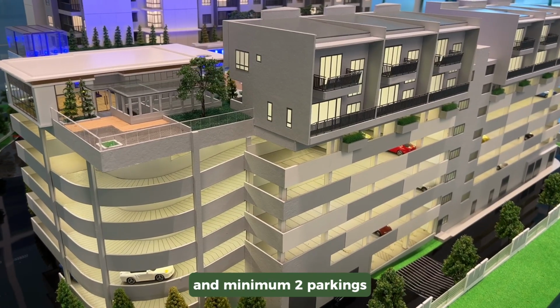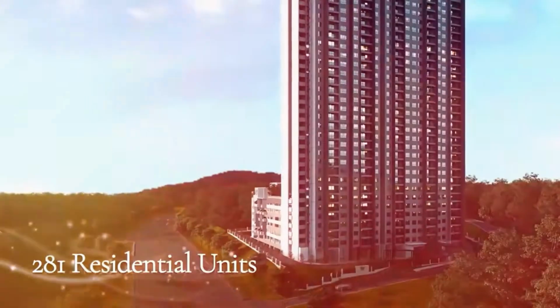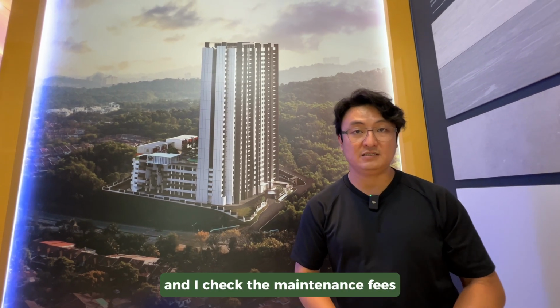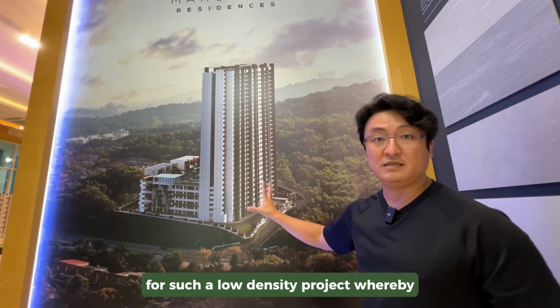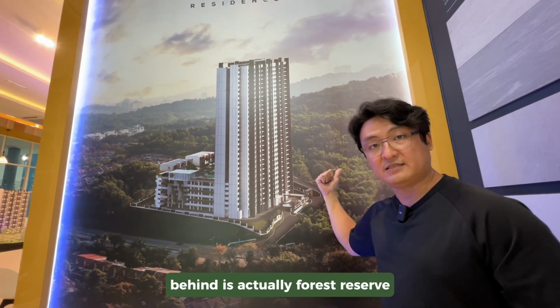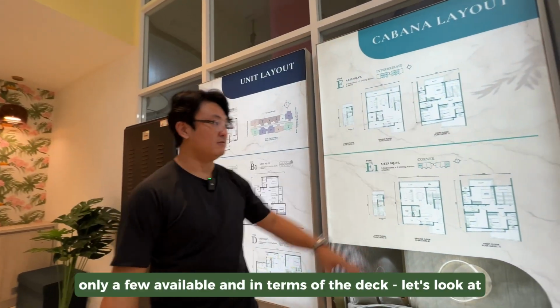And minimum 2 parkings, full residential title, and 280 units. And I checked the maintenance fee is 38 cents, so I think that's quite reasonable for such a low density project, whereby in front is residential, behind is actually forest reserve. These are sold, these are the big units, only a few available.